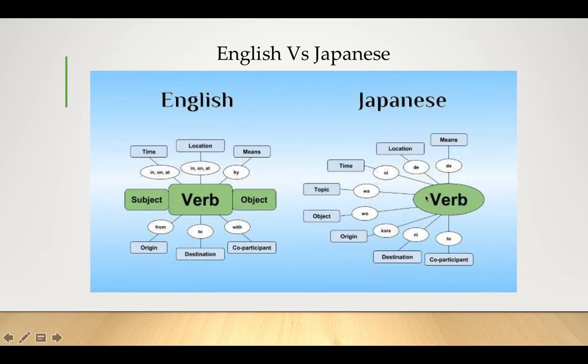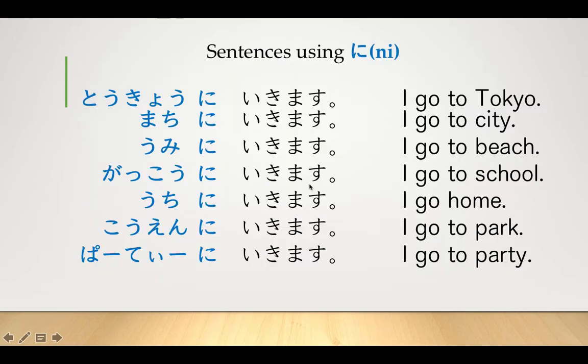Usually, a Japanese sentence always ends with a verb. So if we want to use the verb for eat, the sentence will end with tabemasu. We'll start with the subject, which is Tom, but we have to follow it by the particle wa. So we'll start with Tom-san wa, and then followed by the object, in here, sushi, sushi wo tabemasu. So the object is then finally followed by the verb, which goes at the very end of the sentence.